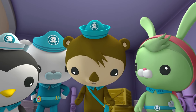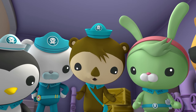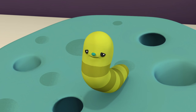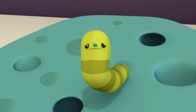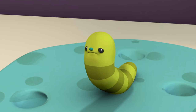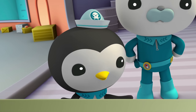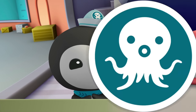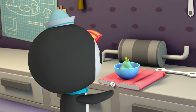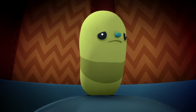You live in the midnight zone where it's always dark and the hydrothermal vents are very hot. The Octopod must seem very strange to you. I want to go home. Tweak will fix your house and then we'll take you home to the Midnight Zone as fast as we can. In the meantime, we'll do our best to make you more comfortable. How's that? Warm enough? Dark enough?